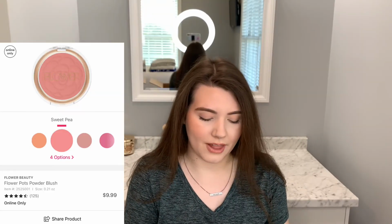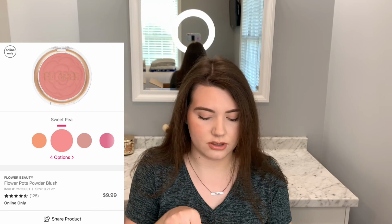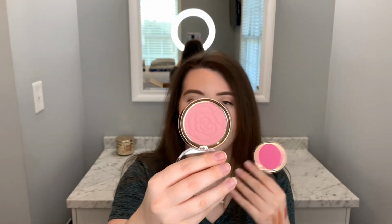So then I also got the Flower Beauty powder blushes, because that's what they're called. They kind of remind me of the Milani blushes. I don't remember what they're called, but they're the ones with like the rose pattern. So I got the shade Sweet Pea, which is like a pinky neutral everyday shade. And then I got the shade Wild Rose, which this one is definitely more of like that cool toned pinky shade. I've heard such good things about these. I'm so excited to play with these.